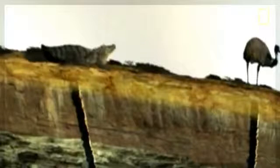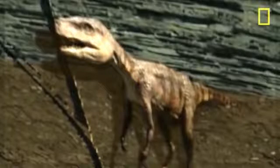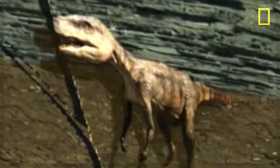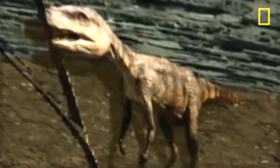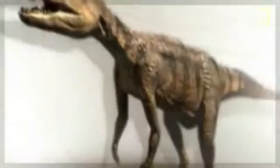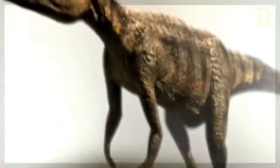Poposaurus is not a dinosaur, but a basal archosaur, a member of the ancient group that also includes crocodiles, dinosaurs, and birds. 200 million years ago, while dinosaurs evolved, basal archosaurs ruled the world. It's believed the Poposaur, the only one of its kind yet discovered, has a skeletal structure unlike anything that came after it.